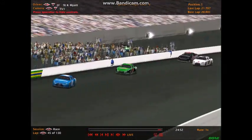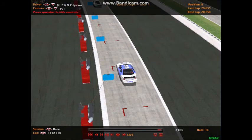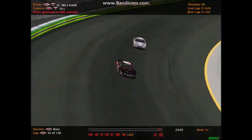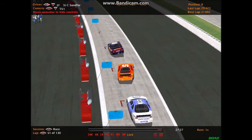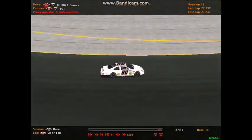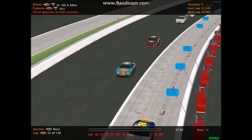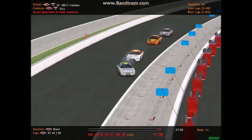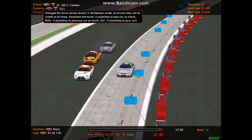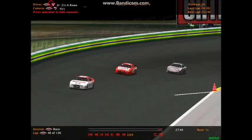Polyakov's on pit road, another lead lap car with problems. Polyakov is very damaged, the car there, I think, on the track. Over Polyakov's problems to be a little worse as now we've got some green flag pit stops starting to take place here. Charles Sanford's on pit road, and we are just seeing some of the other lead lap cars come in. Oh, Lamas just grenaded his motor in front of Dodd and Curtis there. That's going to slow them up on pit road.